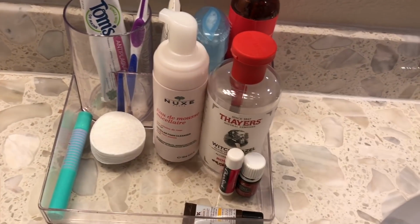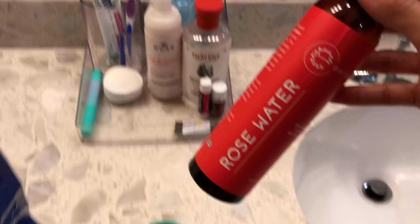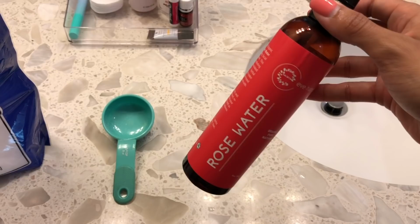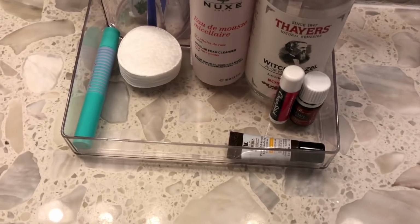Immediately after I get out of the shower, I use my rose water spray all over my body. This has been a game changer in how extremely soft my skin is. I love the smell too. I have another bottle that I showed in one of my vlogs. I keep that by my vanity now. I couldn't find the same one because it was sold out, but they're the same thing.